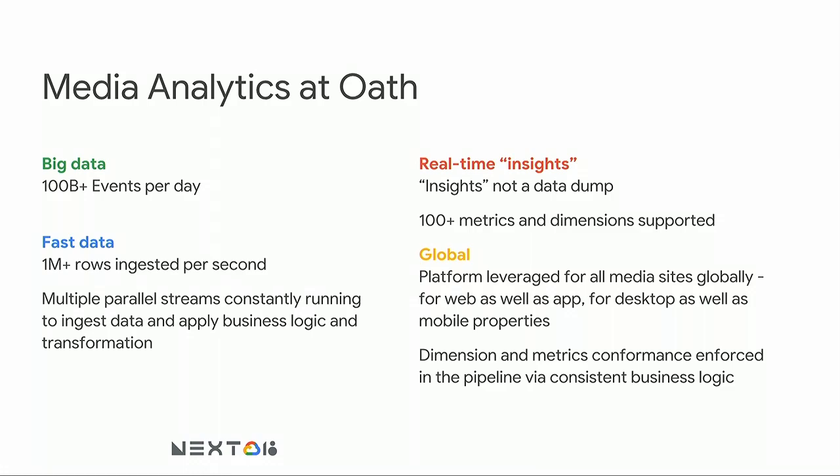So when we talk about media analytics at Oath, what we're really talking about is scale in terms of volume and velocity of data. We've spent the last year working with all the brands from the merger, from around the world and across their platforms, conforming their data and bringing it together to present a uniform business view of our company. We also try to serve a wide range of users and use cases.